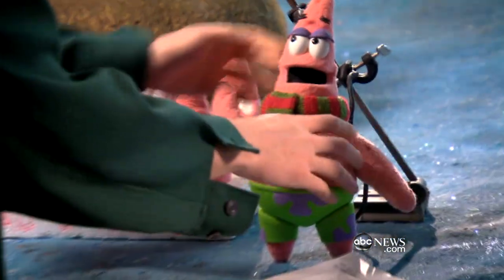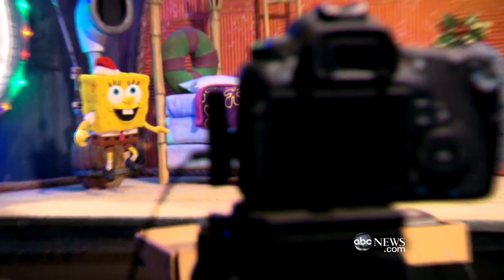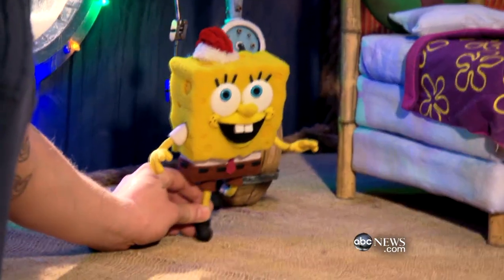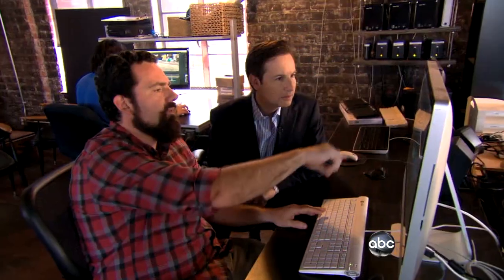Characters are moved a hair at a time by hand, including facial expressions, then shot with a standard digital SLR camera, and then moved again. Wires used to hold them in place are erased later by computer.